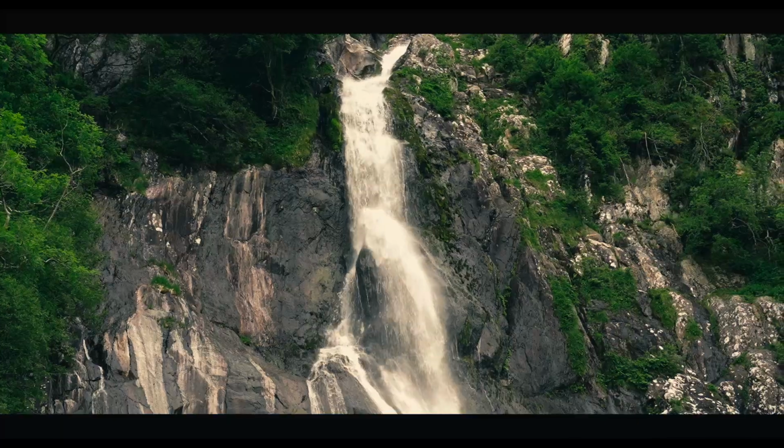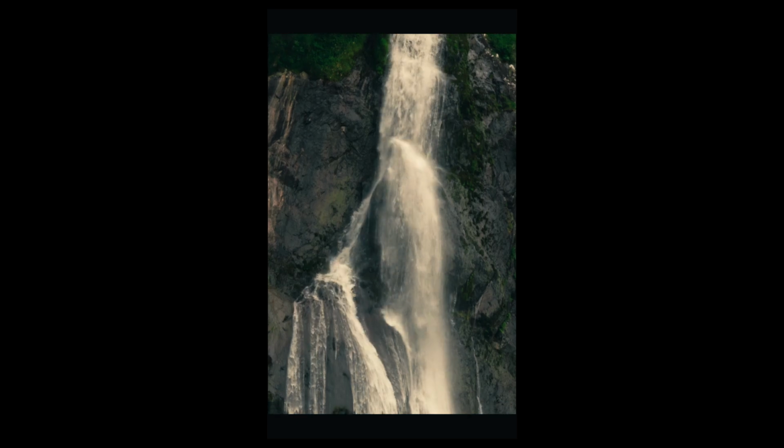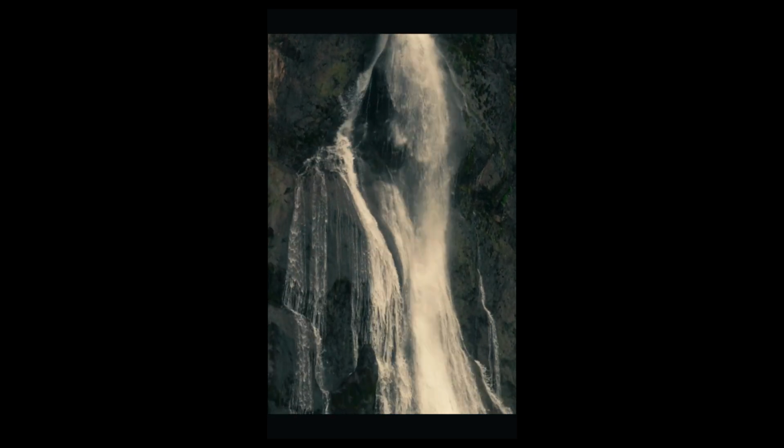On our final day before heading back, we went to Aber Falls. This was a nice gentle hike and was the perfect finish to our journey.